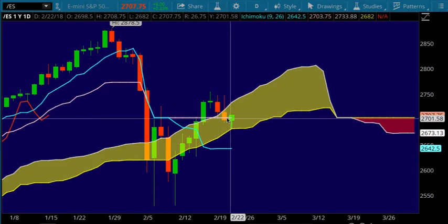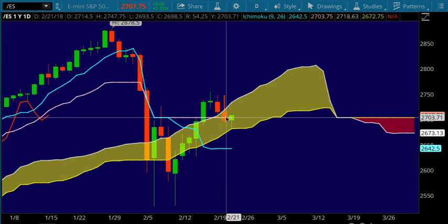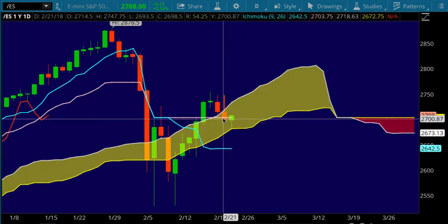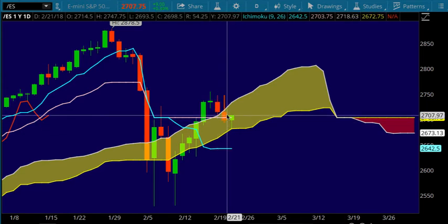We did not hold this pink line, the 20, which happens to be also 27.0375, and I've been posting that level on Twitter, talking about it. We didn't hold that in the close, which was a bit troublesome for bulls. It put us from being completely bullish to being neutral. When price action is in the cloud, it's considered to be neutral.